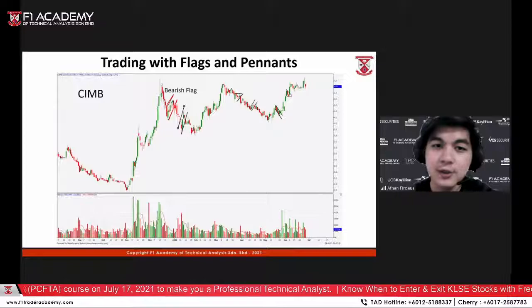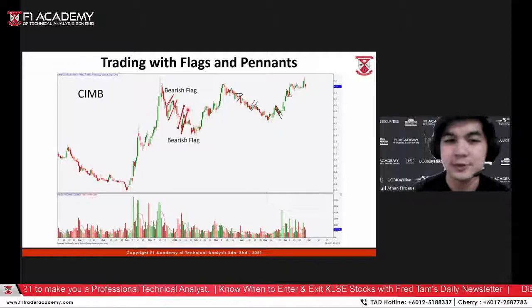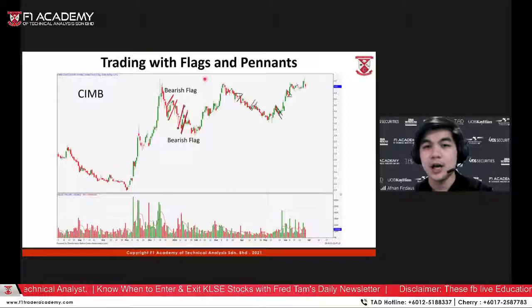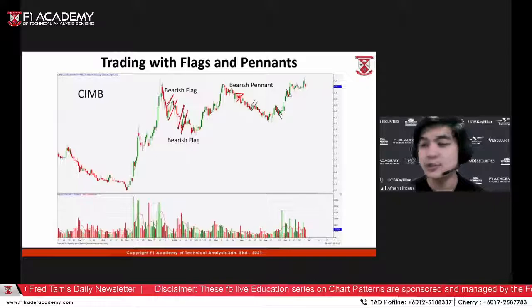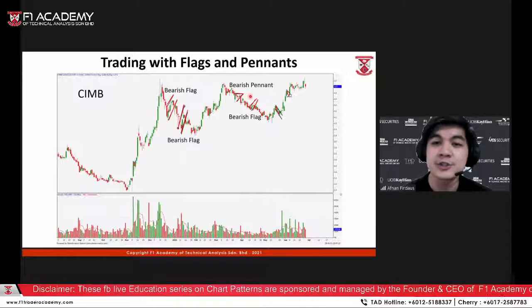Another bearish flag, as you can see over here, and then it breaks down and goes lower. After that, over here, from this point where it falls, you can see a bearish pennant, indicating that price is likely to continue to go down. Another one, a bearish flag.